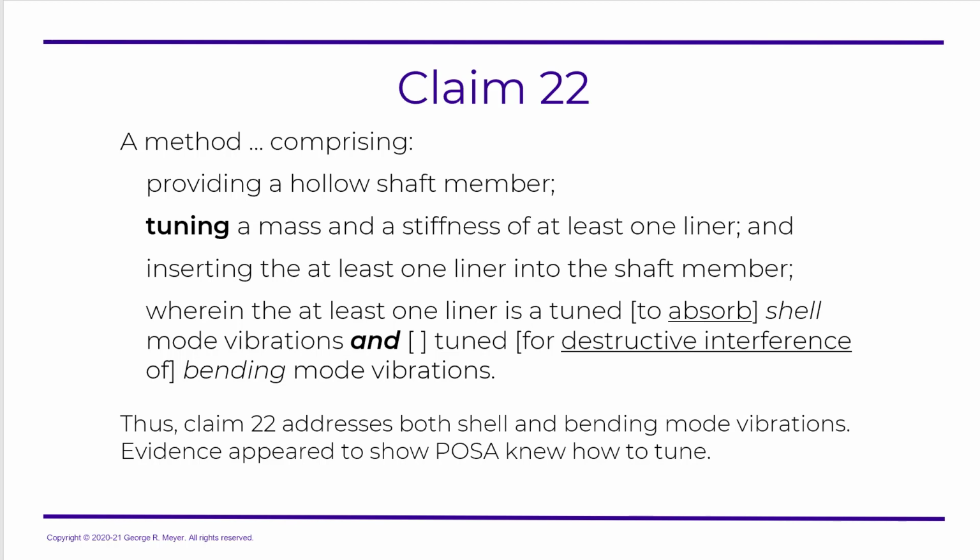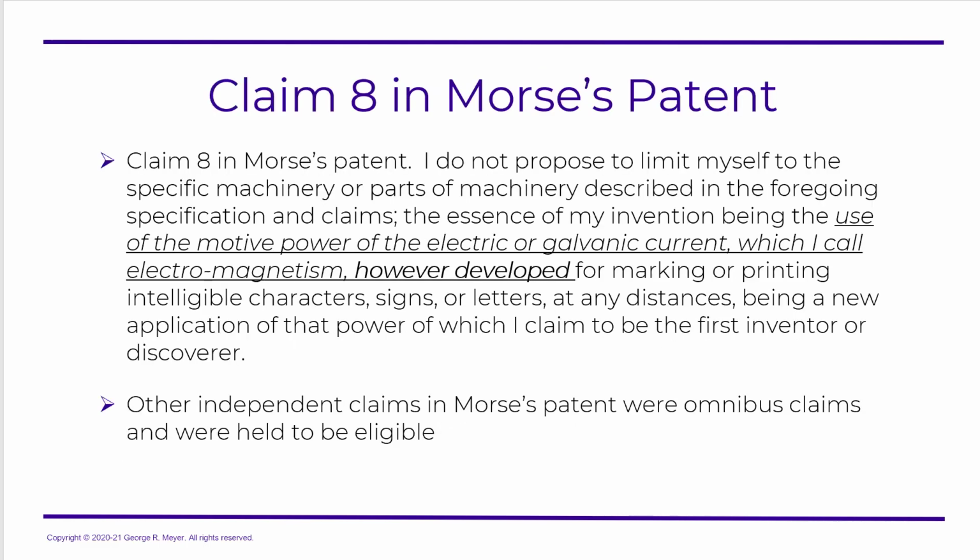Now, it gets much, much more complicated and has many other dimensions that can come into play. If you like, go onto Wikipedia and take a look at Hooke's law, and you can see it gets really, really complicated from a math standpoint. But it really sounded like everybody knew you were going to be using Hooke's law, so there's nothing unusual with that. Let's compare this to Claim 8 in Morse's patent.